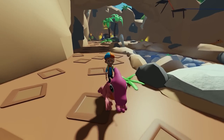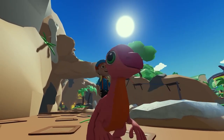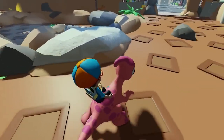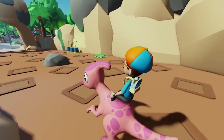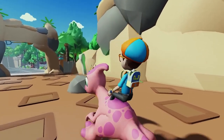But I'm exhausted from a day of digging, and the sun is so hot! Hey, Parasaurolophus! Thanks for the ride! What a great day of digging for treasure! Thanks so much for finding treasure with me!